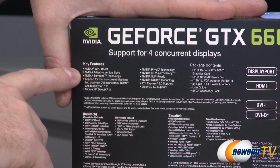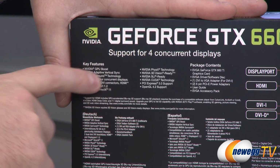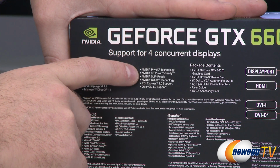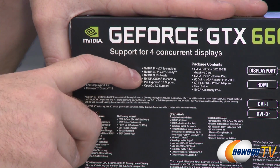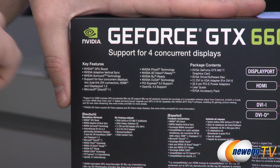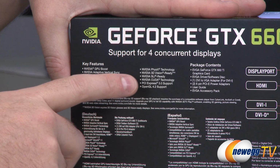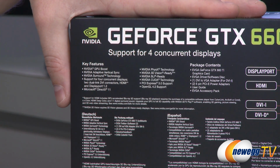You get NVIDIA Surround technology again, so 4 concurrent displays, DirectX 11 support, of course, physics technology, 3D Vision ready, SLI ready for 3-way, CUDA technology. You actually get 1,344 CUDA cores in this video card, same as the GTX 670. PCI Express 3.0, as previously mentioned, OpenGL 4.2. There's the package contents, and that's about it for the retail box.